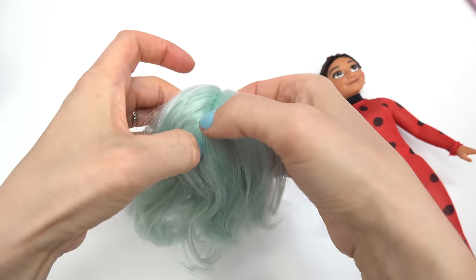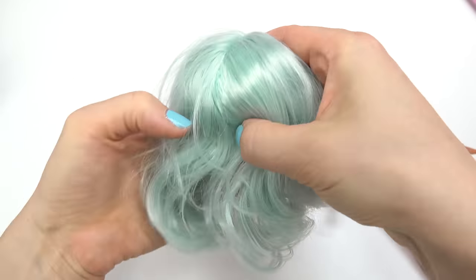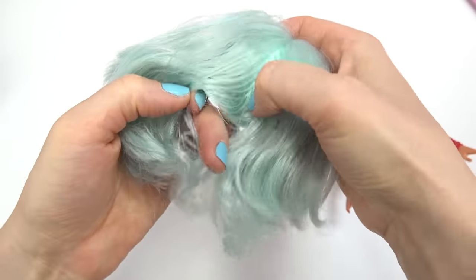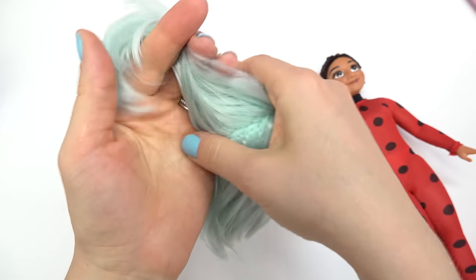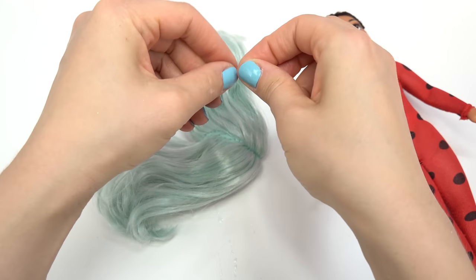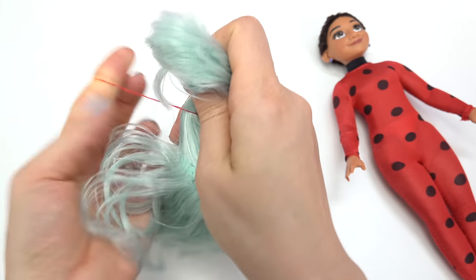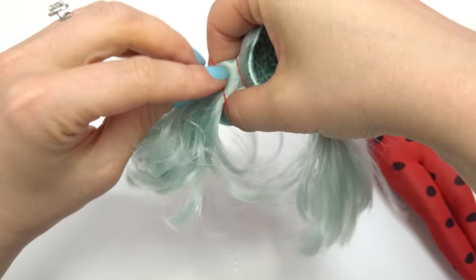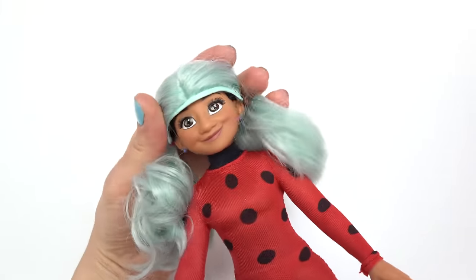So Ladybug has pigtails in her hair. So let's go ahead and separate her hair into two sides, just like so. I've got two red elastics. I'm gonna do lower pigtails. That's how Ladybug usually has them. And this one. All right, okay, this is actually pretty cute. Let's try it on her. Oh my goodness. I actually really like, it's kind of like a teal color.